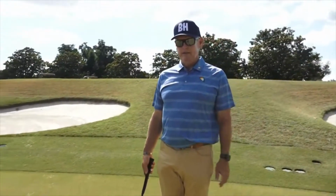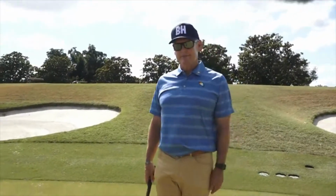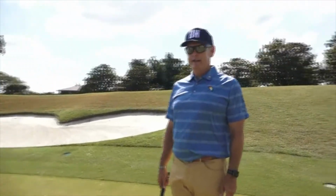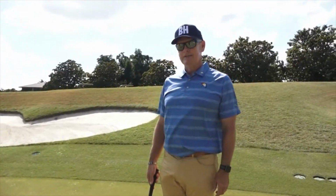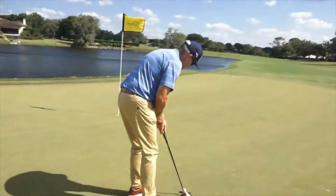Okay, well, I navigated that very nicely. I'm quite happy with this shot. Just about 15 feet left for birdie. It would be a great way to end the day here on the golf course. I'm going to just probably play it just outside the left edge and see if I can't cozy it in there.